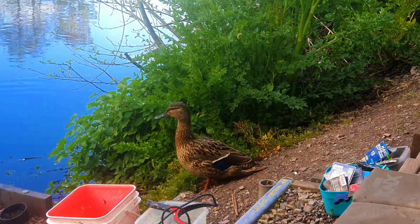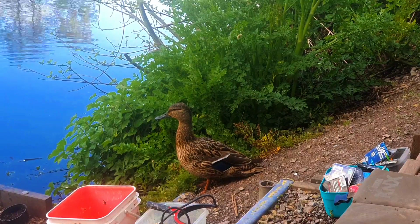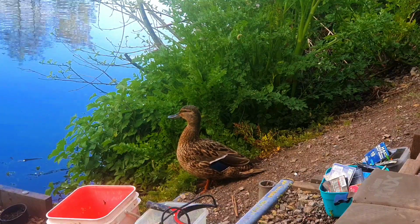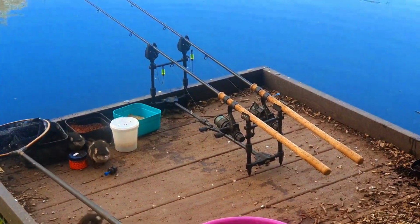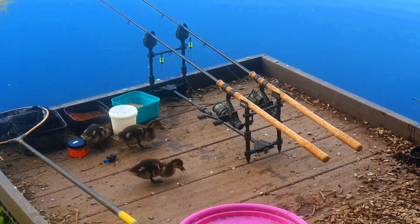There's mummy duck, just keeping an eye on her little babies. Don't know where daddy duck is, well it could be any of them, because it could be about 6 or 7 different daddies. They're having a free-for-all at the moment, they're loving a pellet.